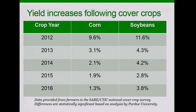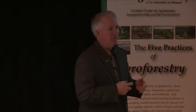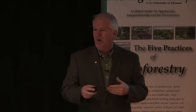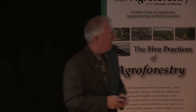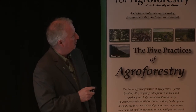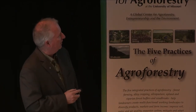Now this was several hundred farmers providing data, and we asked them to only give us data if they had some fields with cover crops and some without, with otherwise similar management. In other words, the same varieties, similar planting date, and so on. So that was a pretty striking difference, that there could be that much of an advantage in a dry year when that cover crop, in theory, might have been stealing moisture from the cash crop.